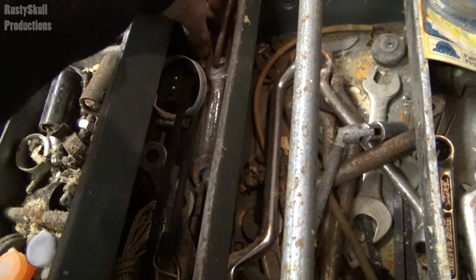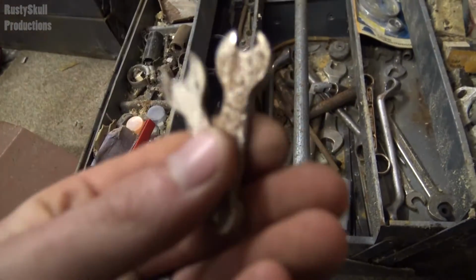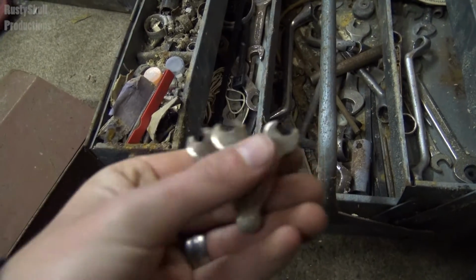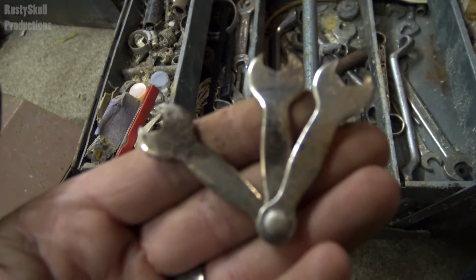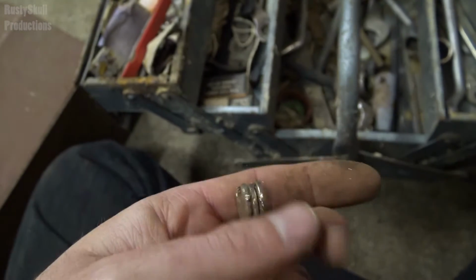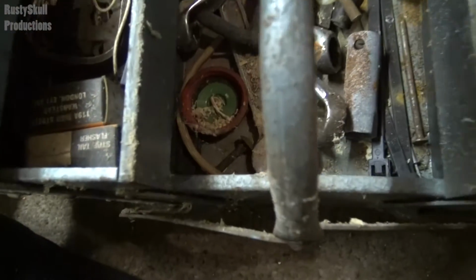Oh, look! Look at that! Got some more little flicky out spanners. The smallest things please the smallest minds, but look at them, man. They're quality, they are, aren't they, eh? Probably not, but there we go.